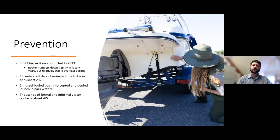Of note, last year our inspectors decontaminated 16 watercraft that either had known or suspect AIS or reasons to suspect AIS, given either dirt, plants, or standing water on those boats. So we do regularly have threats that we can identify arriving on boats to the park. And in one extreme case, our inspectors intercepted a boat that was fouled with quagga mussels. So they found those mussels, correctly denied launch to that watercraft, and potentially averted a crisis for the park and the surrounding areas.